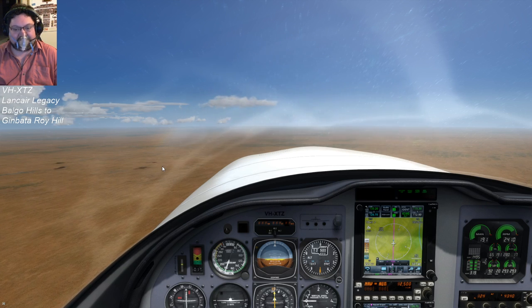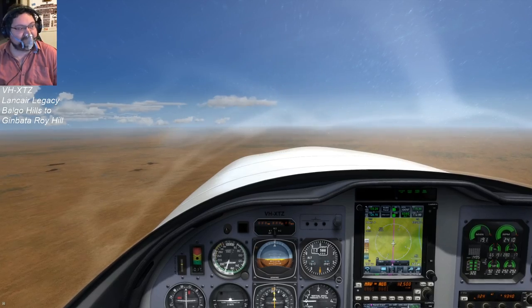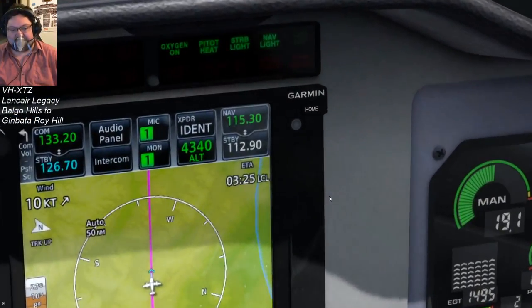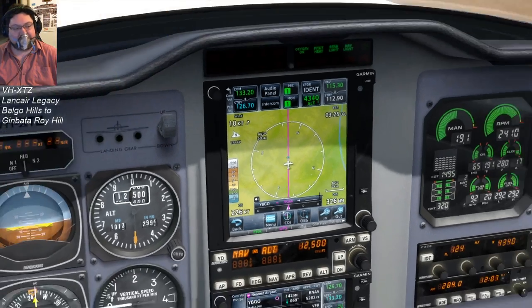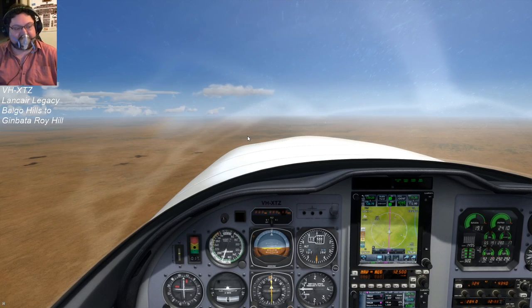So we need to fly pretty much all the way through to that little gorge that I showed you before until we find something resembling civilization. How far are we at the moment? That's a good 250-260 nautical miles of desert between us and the nearest river.